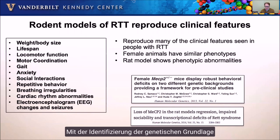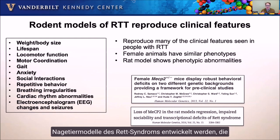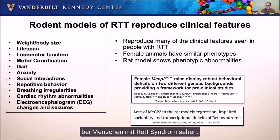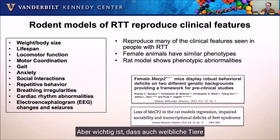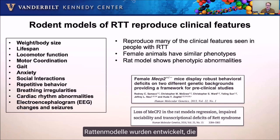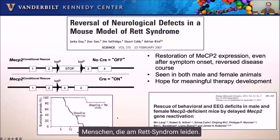Now, with the identification of the genetic basis of most cases of Rett syndrome, this allowed genetic engineering to engineer rodent models of Rett syndrome, and they remarkably reproduce many of the clinical features that we see in people with Rett syndrome. Now, most work has been done in male animals, which is not the exact best model for Rett syndrome, which occurs in girls. But importantly, female animals also have similar phenotypes. These are mostly done in mice, but rat models have been generated, and they also show phenotypic abnormalities similar to those seen in people with Rett syndrome.